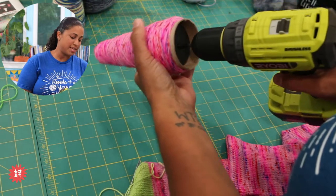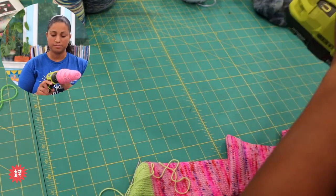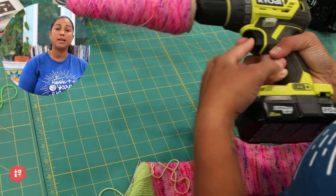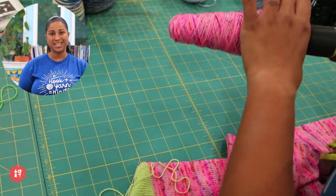And so you slip this into the cone like that. And then you go, let me turn this sucker on. Maybe the battery died. Probably yes. And so you would just press this. And you'd be holding it coming off of your yarn swift and just going up and down and up and down, winding the cone or winding the yarn onto here.